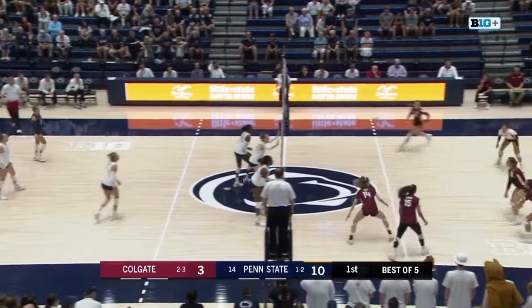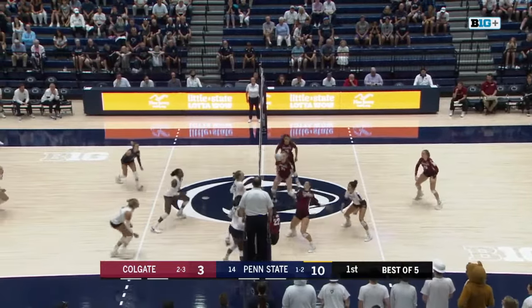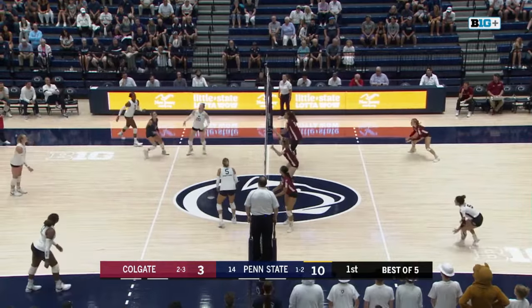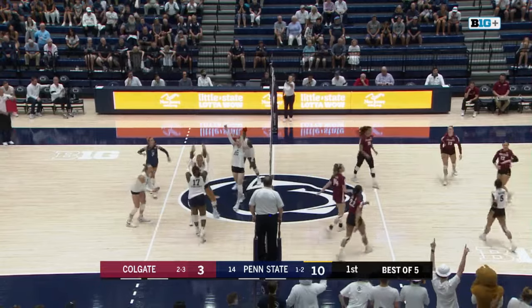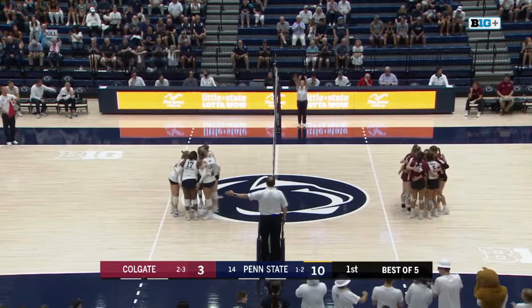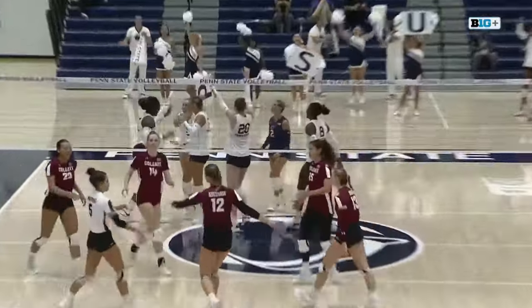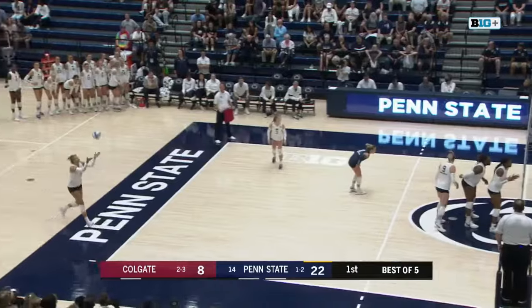Here's Bilanovic's serve. Here's Bayless again. Gets denied again, though, by the Nittany Lions front line. Weatherington and Holland up there again. Ball stays in play. Right side, Weatherington going for the kill and getting it. First kill of the match. Definitely see the replay there, just off the Laredo Martinez of the Colgate. They all go over.